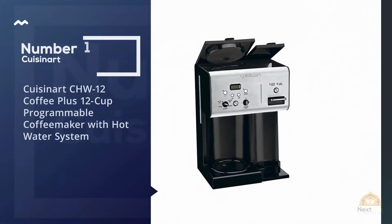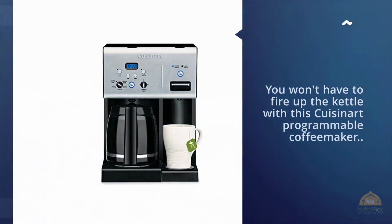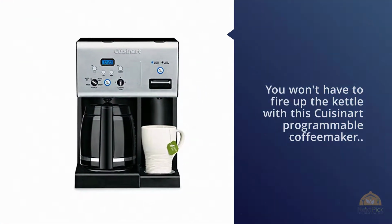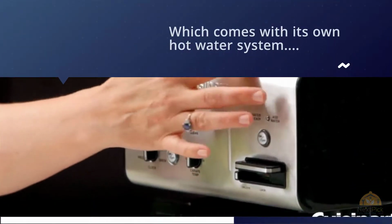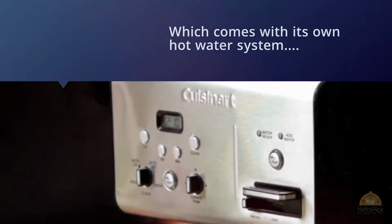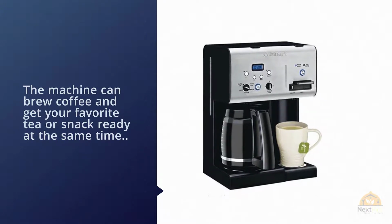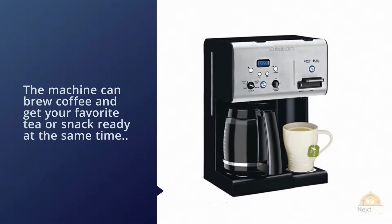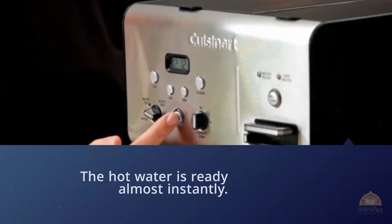Number 1. Most popular. Cuisinart CHW 12 Coffee Plus 12 Cup Programmable Coffee Maker with hot water system. You won't have to fire up the kettle with this Cuisinart Programmable Coffee Maker, which comes with its own hot water system. The machine can brew coffee and get your favorite tea or snack ready at the same time with hot water on demand. The hot water is ready almost instantly.